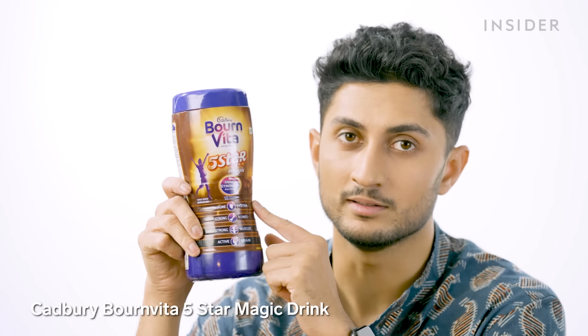Okay, so the next thing is something very different. This is actually Bournvita, or Cadbury Bournvita. And this is a drinking chocolate. We drink a lot of milk here in India. And as kids, everybody was addicted to one of many different drinking chocolates. Horlicks, Complan, I'm a Milo guy myself. There was Boost and then obviously Bournvita. I think most people were not Bournvita people.